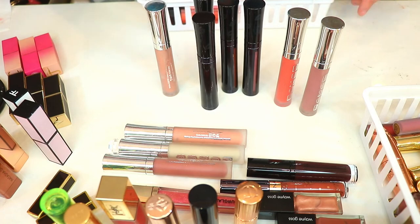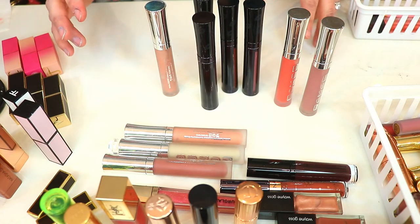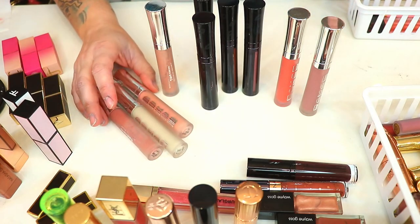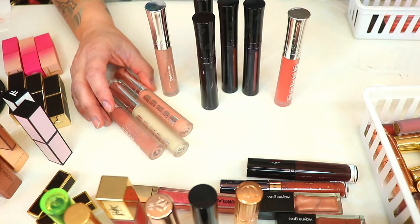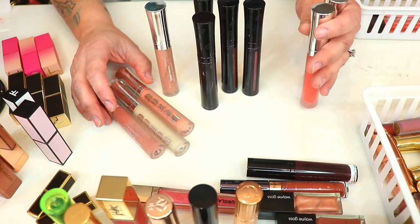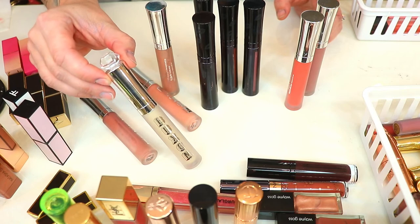Yeah, that's why I have so many, but I really don't need all of these. So my favorite out of all of them is White Russian, like 100%. And I really like Dolly as well. But since these are old AF, oh, I love this packaging though with the diamond on top.